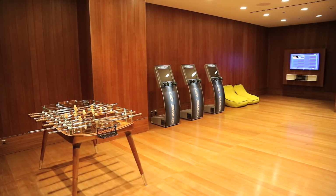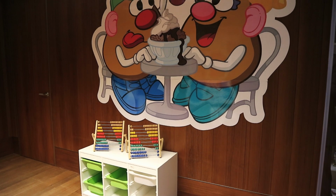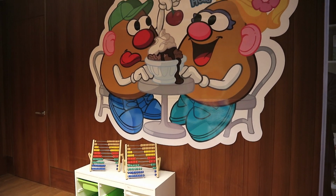The lounge has pretty much everything. We're in the games room. There's more than one games room. You can see they've got table football, various electronic games, and then next door is a business centre. So you can always dump the kids in here and actually get some work done next door.